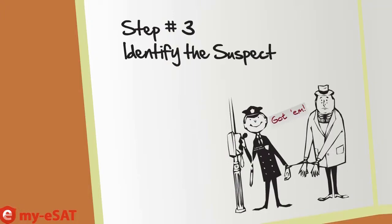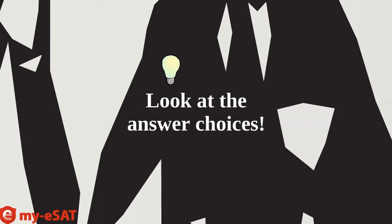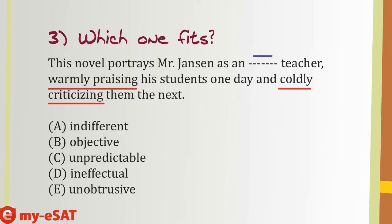Step 3. Identify the suspect. Up to this step, you should not have yet read the answer choices. But now that you have formed your expectation for the blank, read the answer choices individually and consider how they would affect the meaning of the sentence.